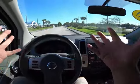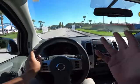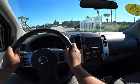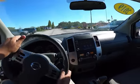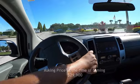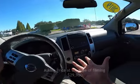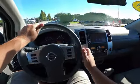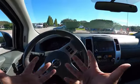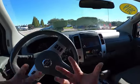All right, guys, hope you enjoyed this quick review of this Nissan Frontier 2019, 13,000 miles on it, so it's pretty new. If you're looking for a cheap work truck, I don't know how much this thing is. I think they're asking probably in the mid-20s for this thing, as far as I know. And it's got a decent backup camera. Driving is okay. It feels pretty old, but if you're looking for something cheaper, low maintenance, and a nice work truck, this is it for you guys.